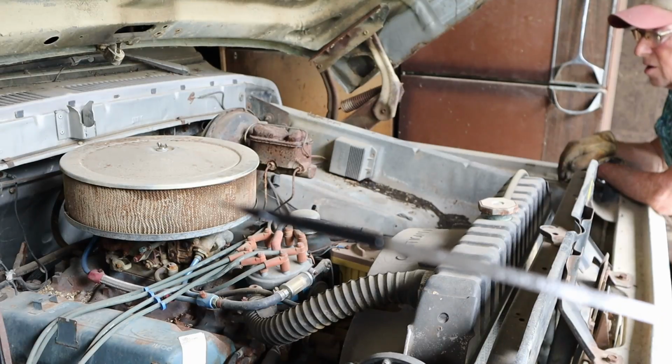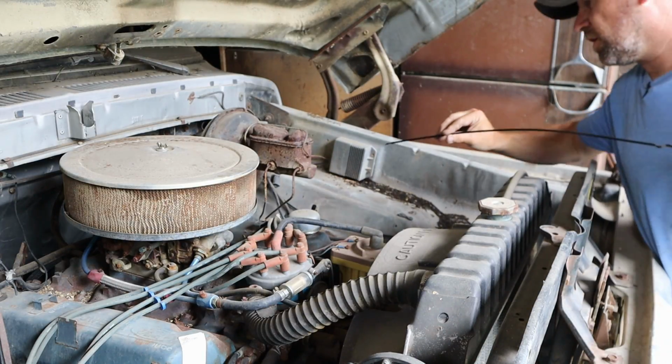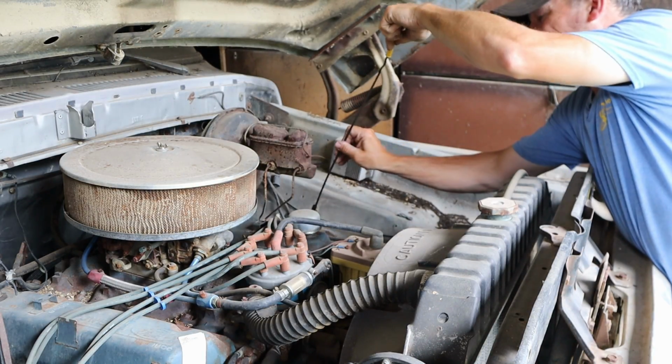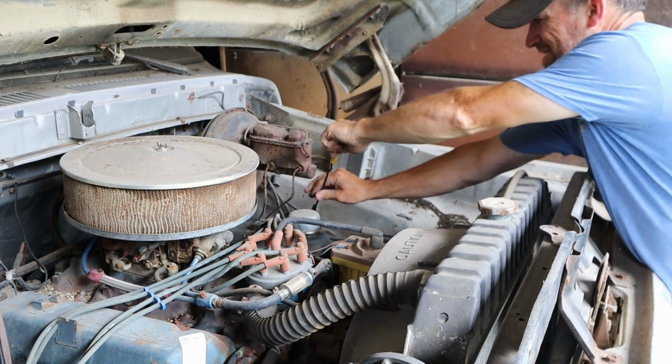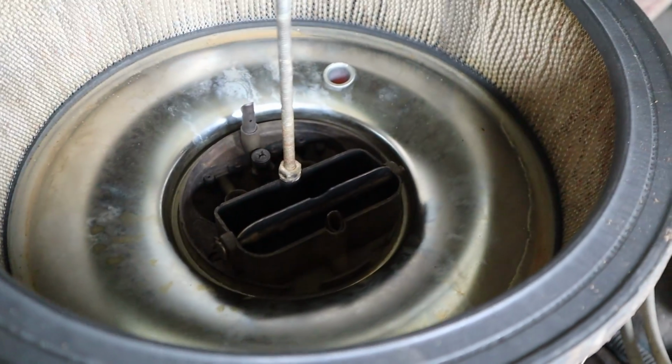Oh. Well, there isn't much coon droppings up here. Coons weren't hard on it. I see some mouse evidence, quite a bit of mouse evidence. It wasn't that long ago. Oh, that looks clean.